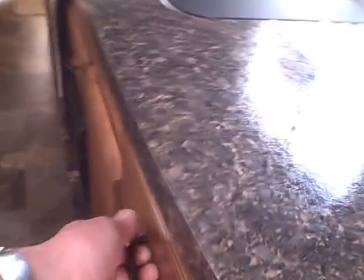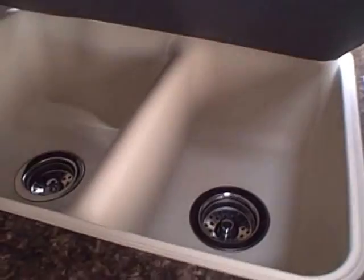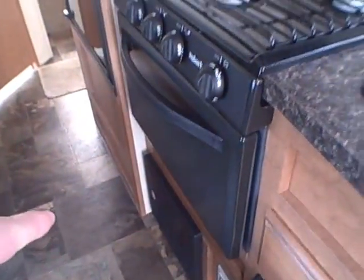Just boom, boom, boom. We've got our kitchen area here. It's got really high quality cabinetry, metal roller guides, plywood, not press board. We've got our sink. It's a dual basin sink, gooseneck fountain, three burner stove with oven underneath. There's also a microwave, an exhaust fan, and overhead storage for pantry items.